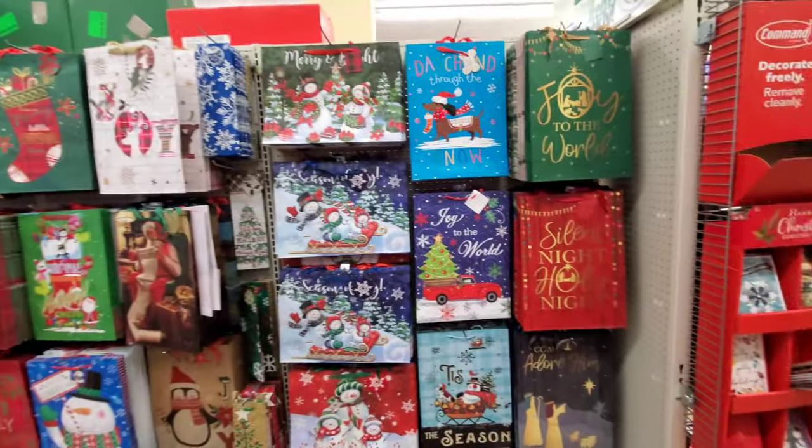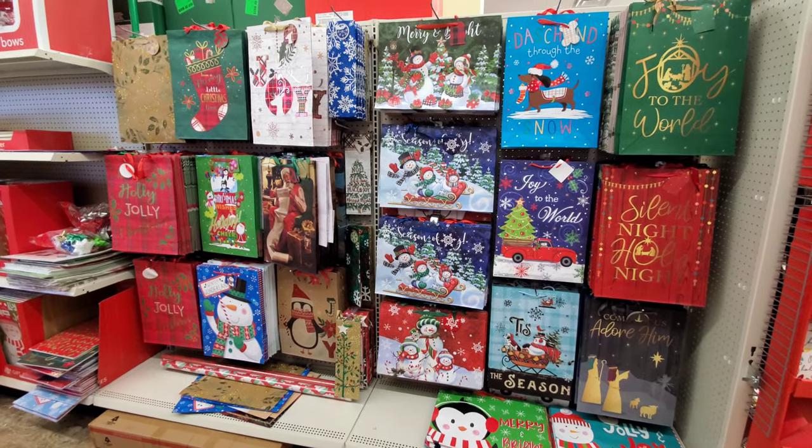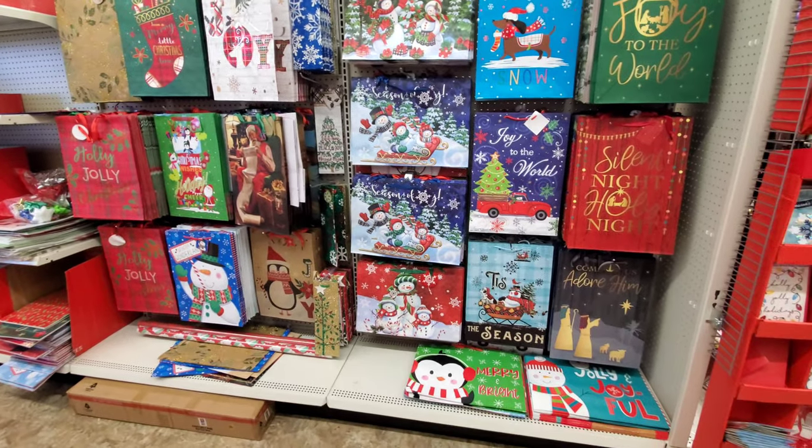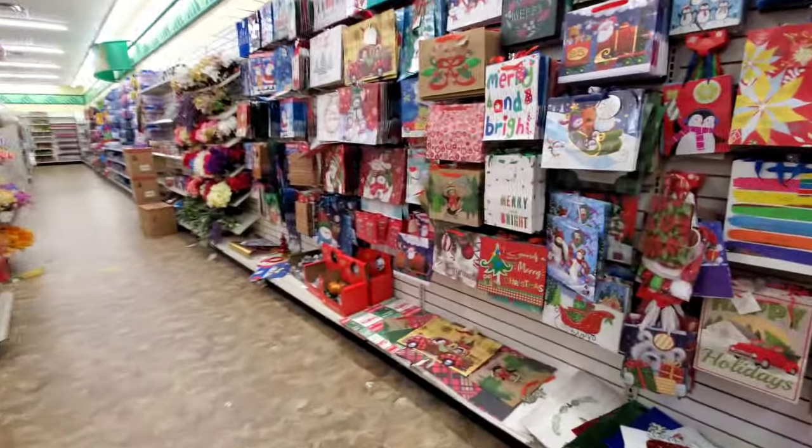Holy smokes, guys. There's more behind me, too. Look at that. This is where you want to go. This is where they have what you need for your gift giving. I just love some of these bags.